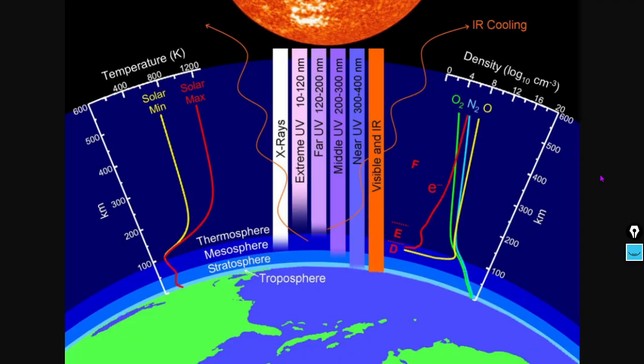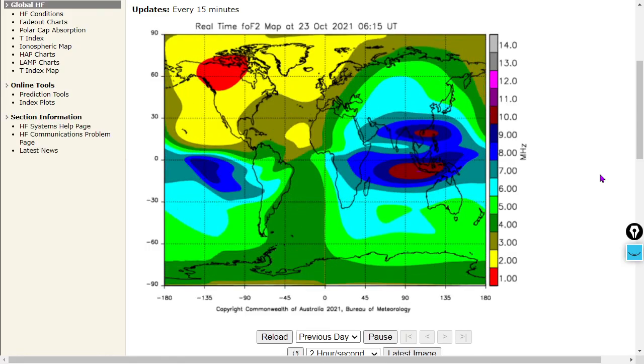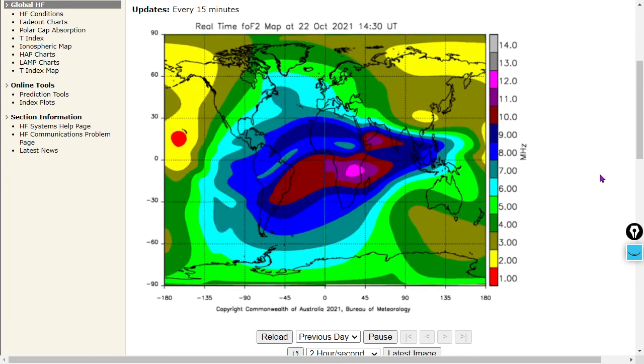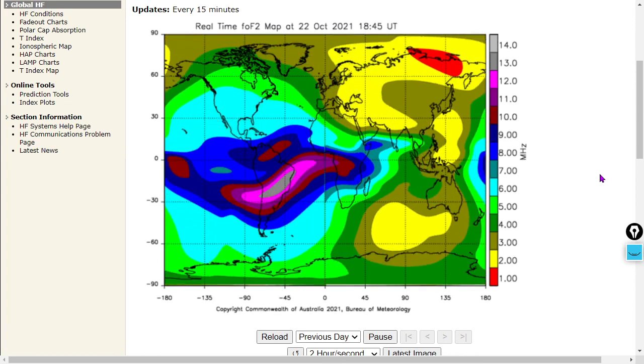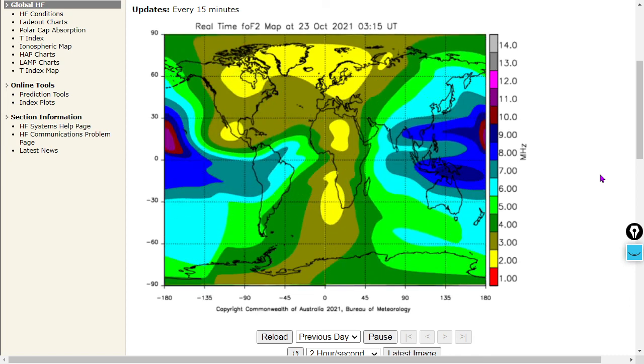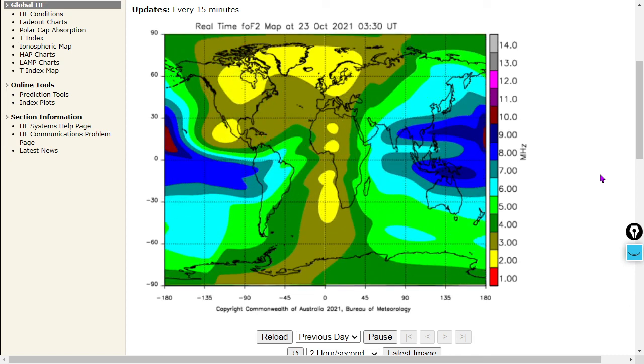Here's another diagram of Earth's atmosphere, showing you things like thermospheric temperatures, thermospheric molecular composition, and electromagnetic radiation penetration into layers of the atmosphere. We're showing you this because the next frame is the F ionosphere layer, located at about 300 kilometers of altitude. It's one slice in vibrational frequency, megahertz, millions of vibrations per second. We do see some anomalies here in the ionosphere, especially over the Americas and the Central Pacific Ocean.